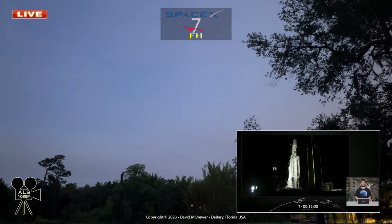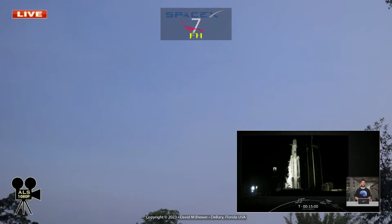Again, we did call an abort at T-minus 59 seconds. The vehicle and payload remain healthy. Keep in mind the purpose of the countdown is to help us catch potential issues prior to flight. There are thousands of ways to launch a rocket, and there's only one way that it can go right. Given that, we are overly cautious on the ground, and if the team or vehicle sees anything that just looks even slightly off, they will stop the countdown.